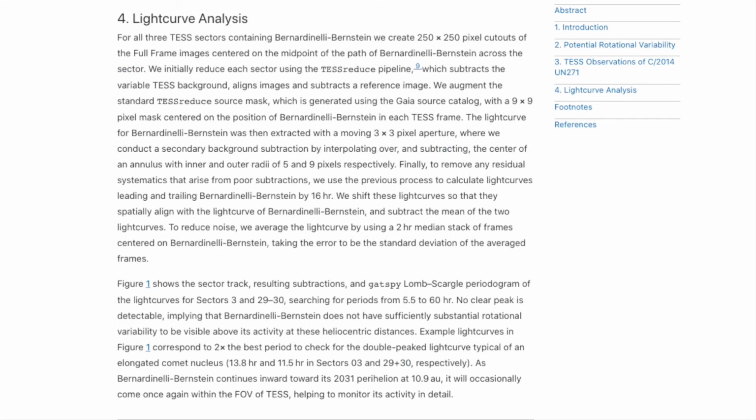Section 4. Light curve analysis. For all three TESS sectors containing Bernardinelli-Bernstein, we create 250 by 250 pixel cutouts of the full-frame images centered on the midpoint of the path of Bernardinelli-Bernstein across the sector. We initially reduce each sector using the TESS-reduce pipeline, which subtracts a variable TESS background, aligns images, and subtracts a reference image. We augment the standard TESS-reduce source mask, which is generated using the Gaia source catalog, with a 9 by 9 pixel mask centered on the position of Bernardinelli-Bernstein in each TESS frame.